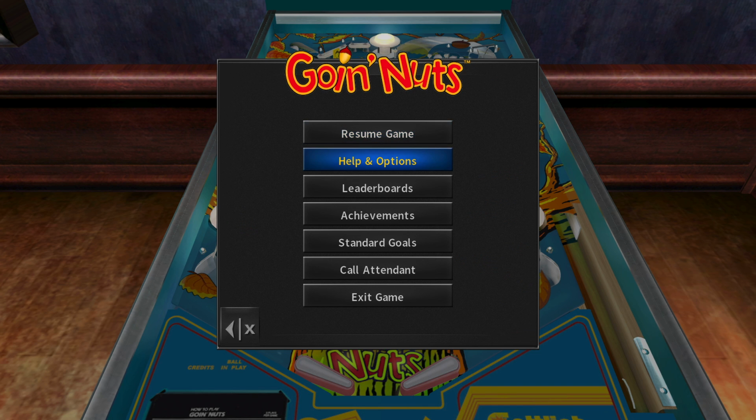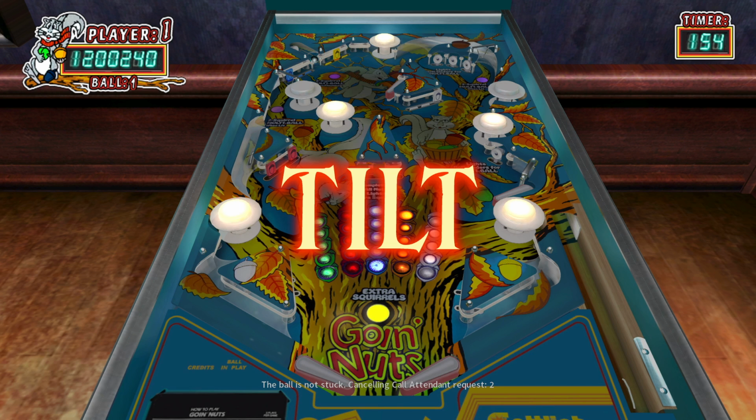Which I guess does give us the opportunity to call the attendant. That's an interesting sound effect. But even calling the attendant, who would be able to reset it or fix it, is not doing anything. And I don't control the balls once they leave the field. So this entire game is more than likely just done with.